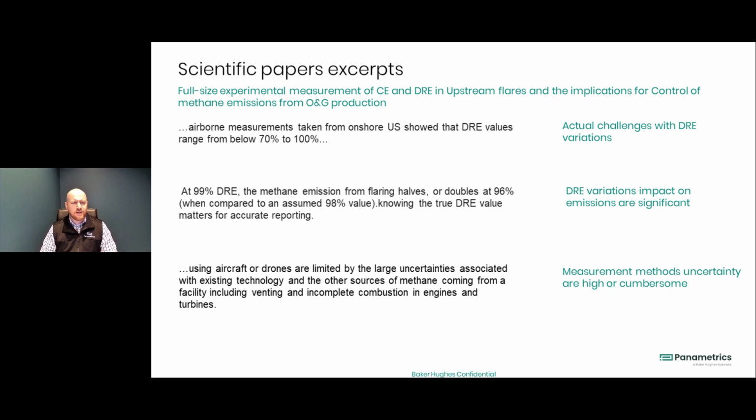There are actually challenges that are seen in onshore US flares that vary the DRE tremendously from 70 to 100%, despite the desire of regulations for this to remain above 98% in idealized conditions. A shift from the ideal 98% case to a typical 96% case doubles what the reported methane emissions are, while a 98 to 99% DRE halves that reported methane emission. This impact can be significant as operators are beginning to face carbon taxes and more of that rollout, as Gerard had mentioned previously. Methane emission measurement methods may be difficult to conduct and can have high uncertainties.